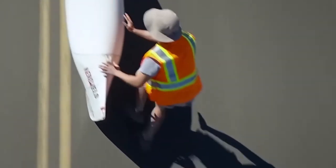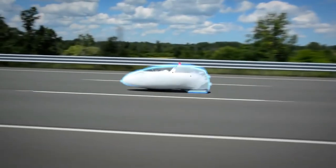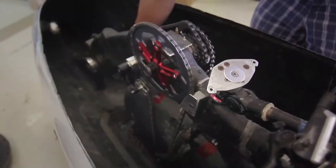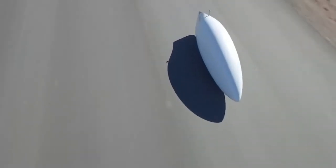Also, the vehicle received ultra-thin, 0.07-inch tires. The name of the bike uses the Greek letter ETA, for a very good reason. In many industries, it indicates efficiency, and the AeroVelo team plans to create the world's fastest foot-powered vehicle.